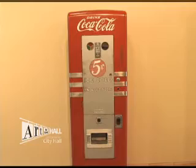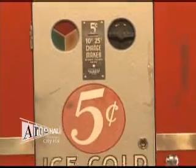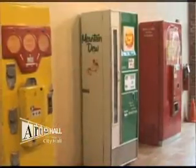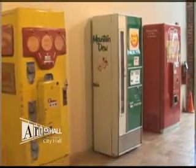We put on display a Mills 65, which was produced in 1942, which has a large 5-cent sticker on it, and it was the first machine that Mills produced after the war. It only vends baby Coca-Colas, because in 1955 and before 1955, only one flavor was available from Coca-Cola. We also have on display some one-flavor Pepsi Colas and some three-flavor Pepsi Colas.